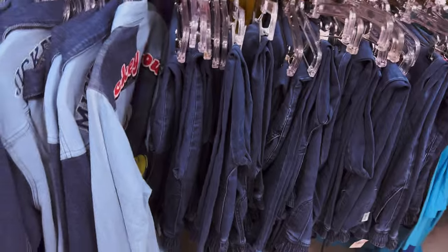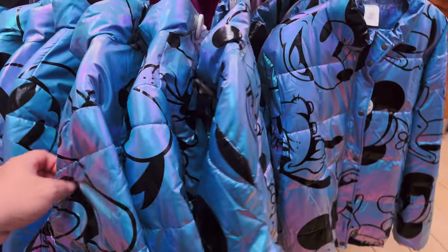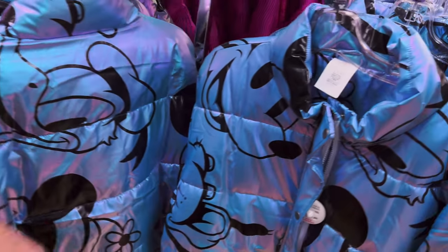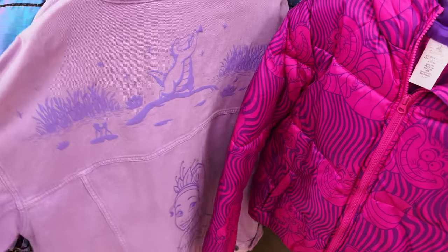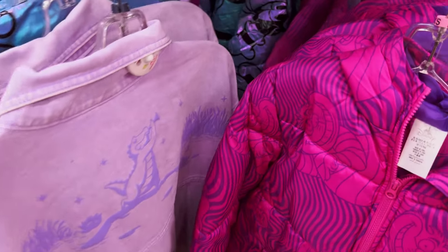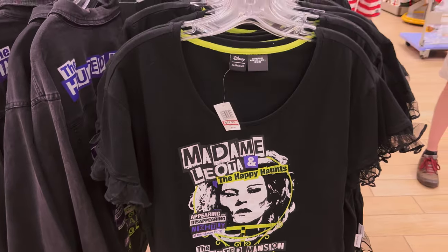And the denim pants, you can kind of get an idea what the print is. It's upside down, is $30.99. Looks like they have the same iridescent jackets. Don't see any different ones. Looks like the same ones. They do have the Tiana denim jacket. Okay. Take it out. They've got a Madame Leota shirt, $14.99.